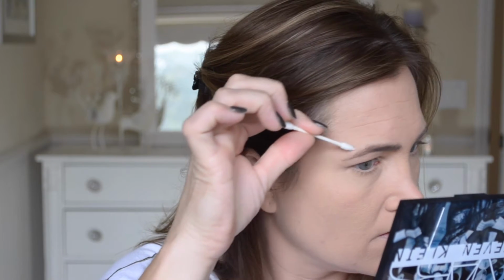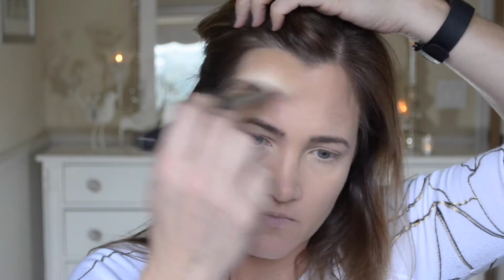And then if you get a little messy with your eyebrow product, you can always take one of these precision Q-tips and clean it up. And then for the Stephen Klein palette, I'm going in first with the bronzer shade, and I'm just going to put that in the typical spots up on my forehead, along my jawline.